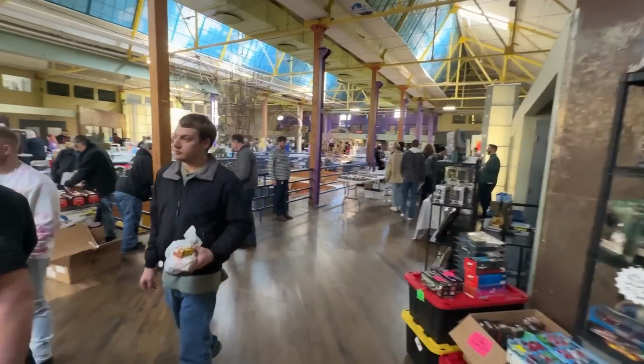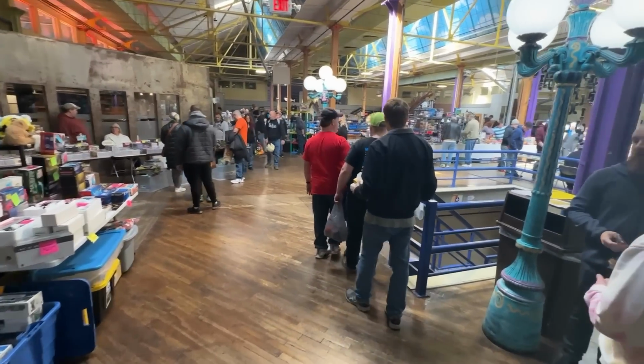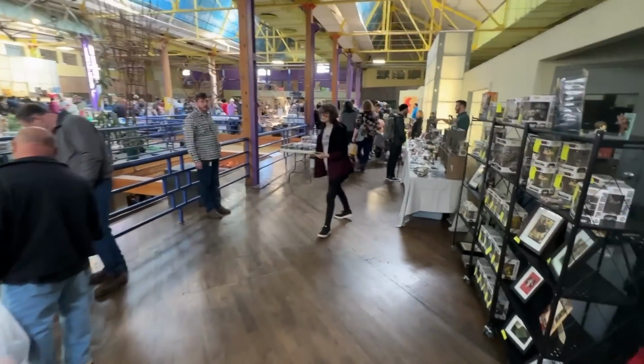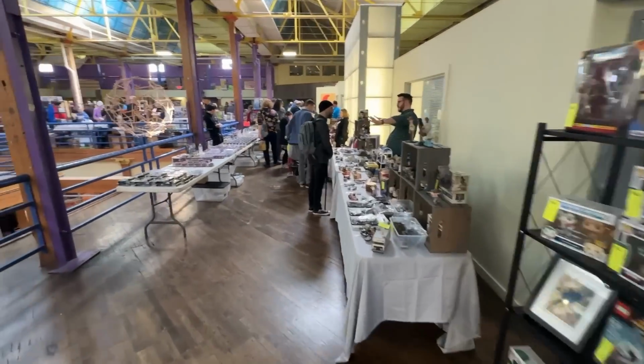So that's this side of it. And then it goes over here, okay. So, we'll just walk around it and see if we see anything that strikes our fancy. If so, no more Funko Pops right now. Oh gosh, all right, let's keep looking.